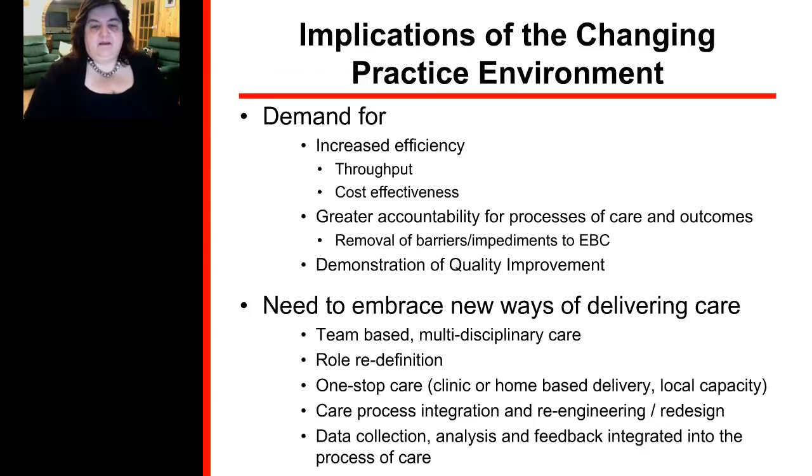We have a demand in our changing practice environment for increased efficiency, increased throughput and cost effectiveness. Really there's a greater accountability for processes of care and outcomes, and we're trying to remove the barriers and impediments for evidence-based care.